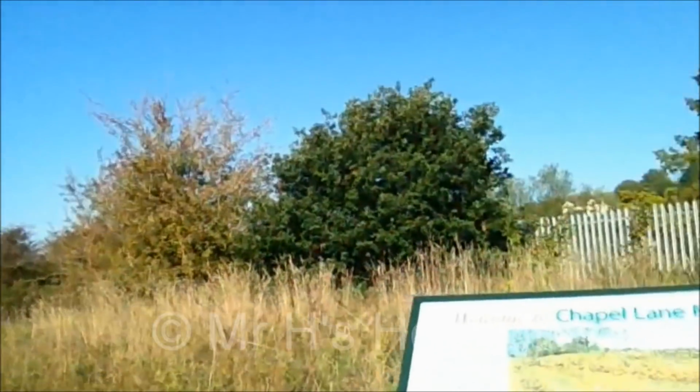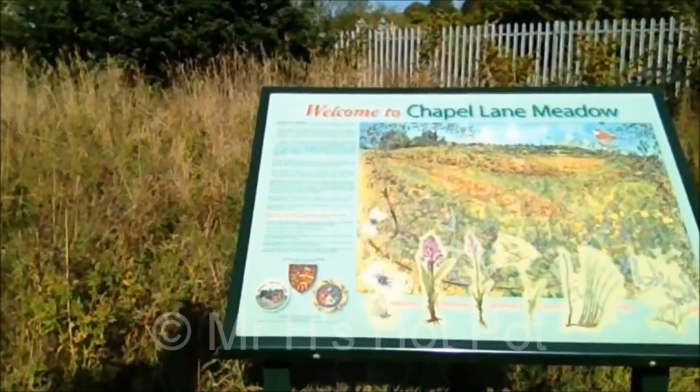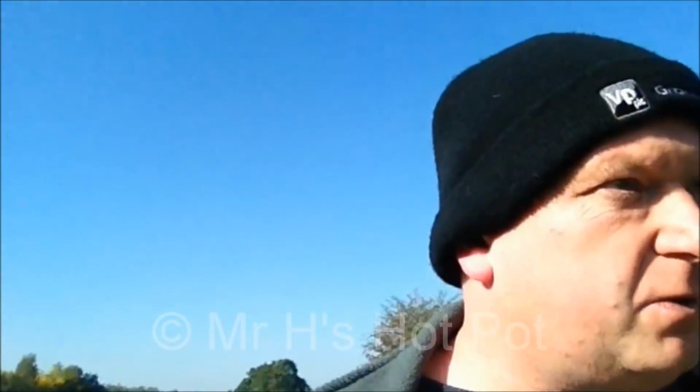Right then, we're now at the level crossing. I'll just show you the little board here that tells you about Chapel Lane Meadow. There we go. And we're going to make our way now up to the level crossing. One of the things the guys who man this, who are in this little cabin, don't like is people banging the gate. They complain about walkers going through and banging the gate. So we'll be on our best behaviour and we won't do that.